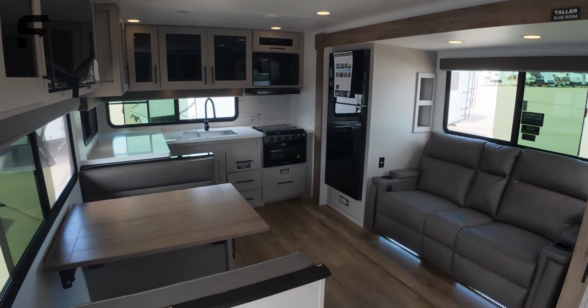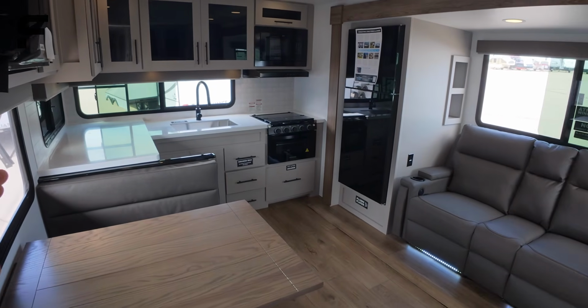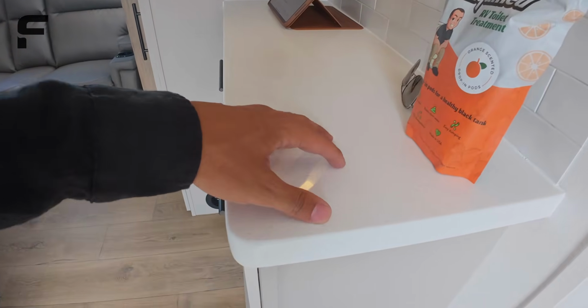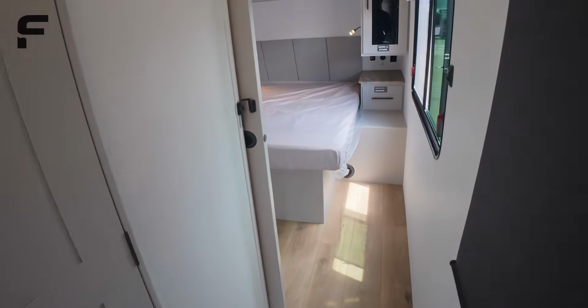I forgot that it wasn't just in the ultralight line. It was actually the full-size Deltas too that had the wrapped countertop material. So that is a really good change to see. Just more longevity with these countertops. It's a non-porous material, so it can't absorb any moisture. And I like that it also extends into the bathroom with that.